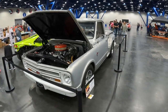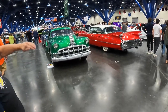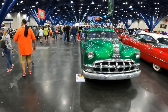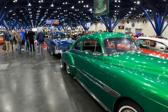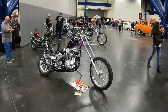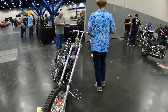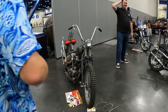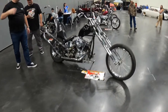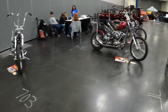Small window out here. I love this. Yeah, the Pontiac's cool. I always like the chrome on those. There might be some for sale. We got some motorcycles over here. They got old choppers. Some old school choppers for sure.